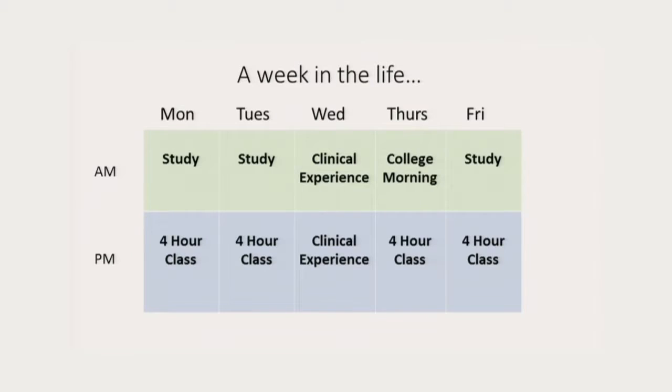So a week in the life of a medical student actually is quite different than probably what it was for a lot of you, in that they have increased the amount of time for personal study and for preparing for class ahead of time, which becomes critical when in-class is going to be shifted away from lecture and towards active learning.